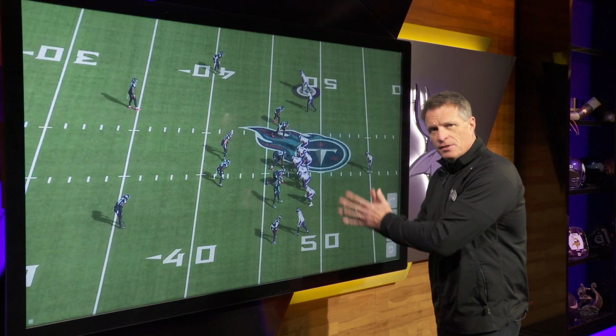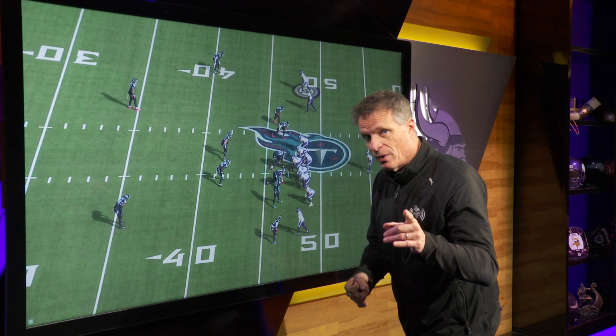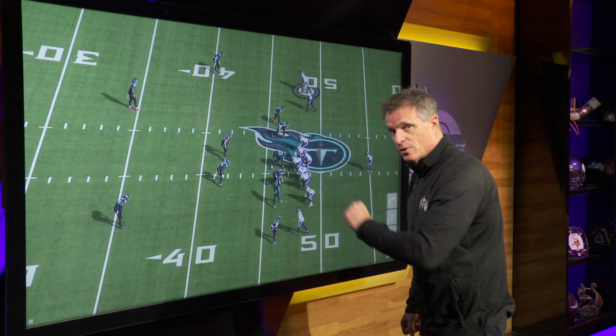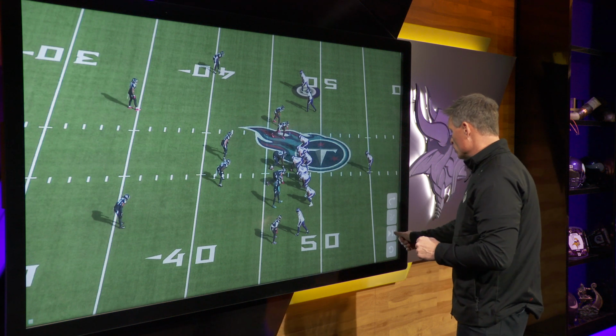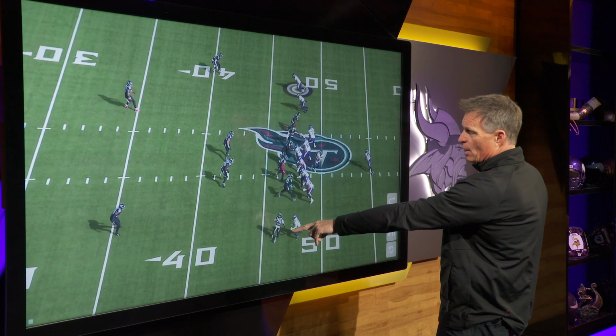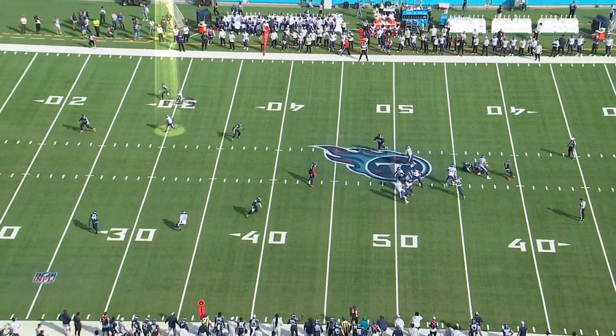Now, this is a lesson to all the defenses out there, meaning if you're going to blitz, you better get there, because if you don't, this is what's going to happen to you. Jordan Addison stacked up top. We'll see how this thing unfolds. Right down here, you've got a corner blitz, so that means they're short in coverage. What route's building up on top?